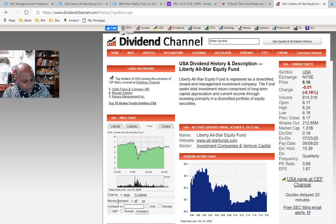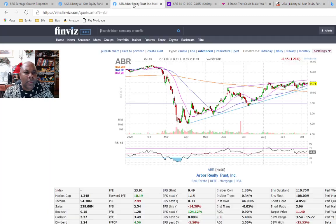Now, as far as this third little known money-making vehicle, the last one that I have for you, it goes by the name of Auburn Realty Trust. Auburn Realty Trust, to me, is like Old Faithful, because I used to own shares in Auburn Realty Trust before the pandemic hit. I sold my shares because the price had started to crash. Now, this is also a real estate investment trust, but they trade like stocks.